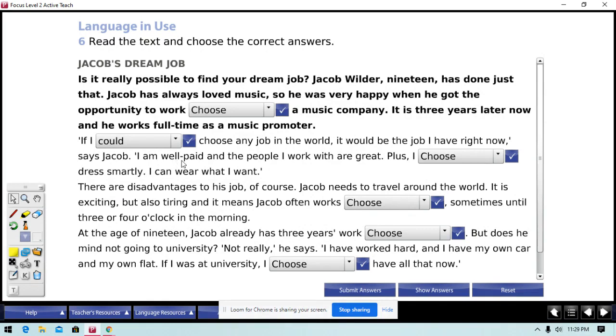Then, I'm well paid and the people I work with are great. Plus, then we have mustn't, shouldn't, don't have to, dress smartly, I can wear what I want. So he can wear whatever he wants. So he mustn't, shouldn't, or doesn't have to. What do you think? Yes, don't have to. Lack of obligation. He doesn't have to dress smartly. He can wear whatever he wants. That's great, really, for a job, when you can wear whatever you want.